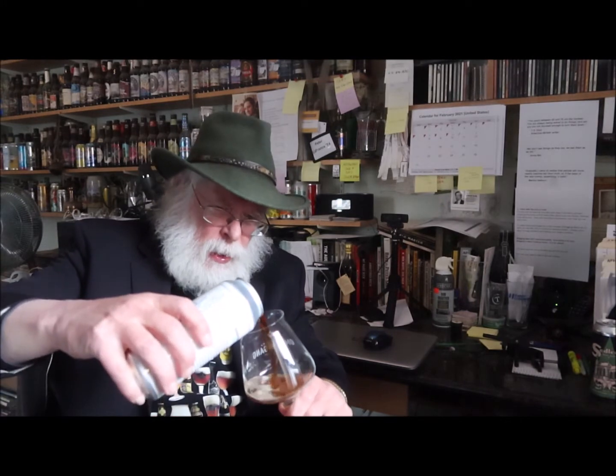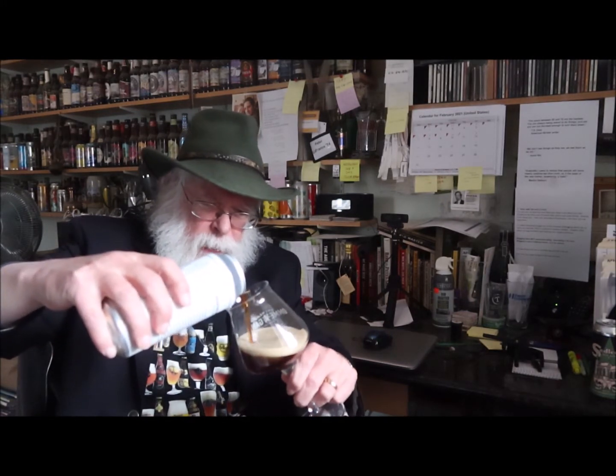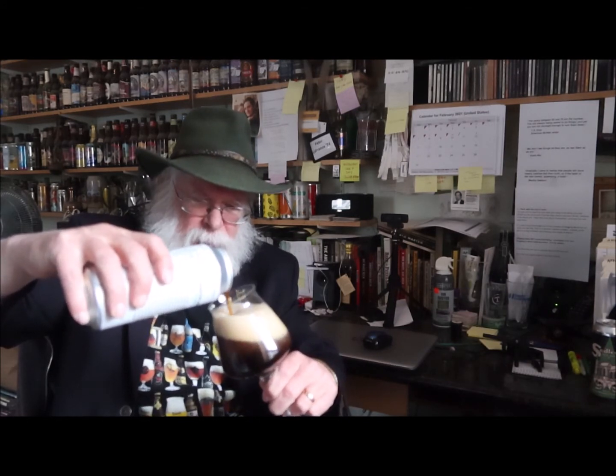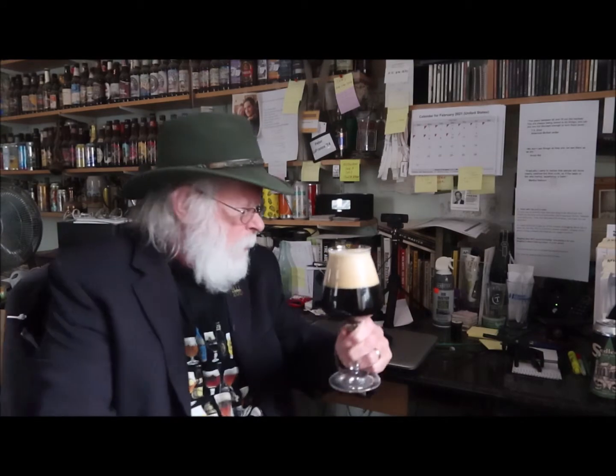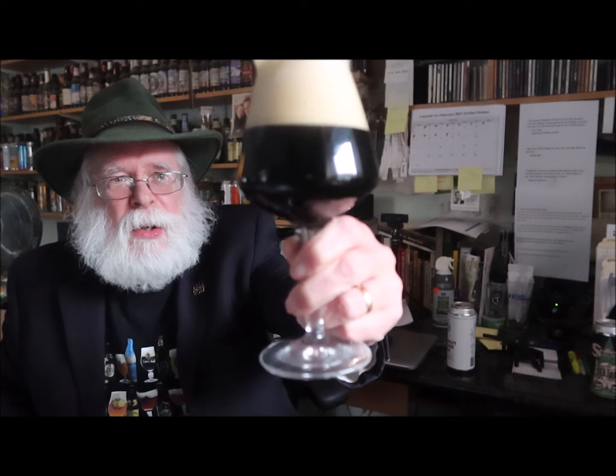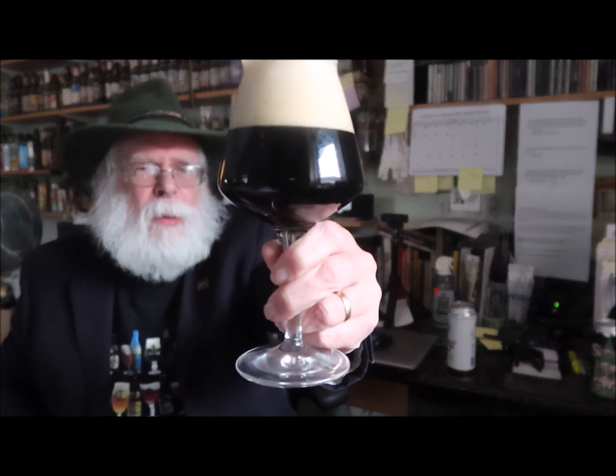As usual, we have the Old Growler's beer tasting glass. Thanks, Jerry Scott, for bringing these in. We always use this glass for tastings so that all of the beers are on level footing when it comes to appearance and aromatics. Okay, it's a deep copper color, that's for sure. A very tightly knit head, which is a good sign of a lot of malt being used. Take a look at that, it's almost a garnet red.